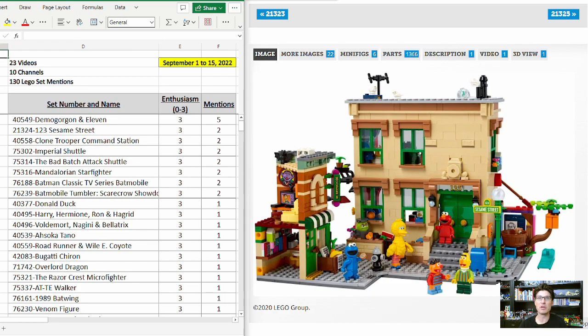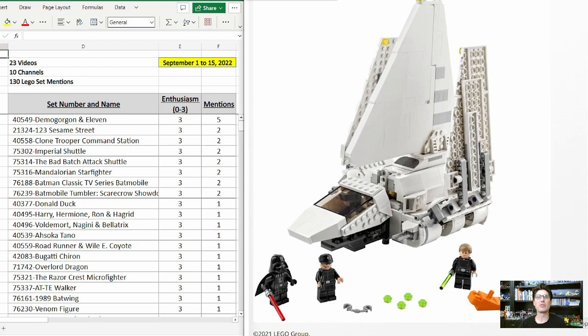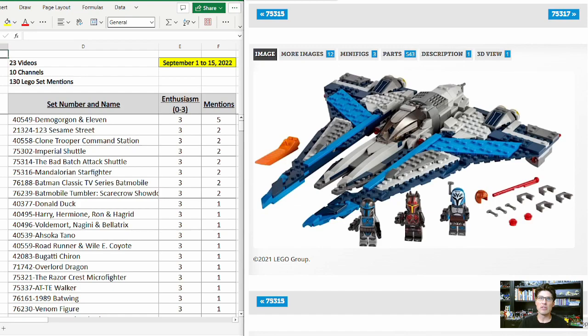This is 21324, the 123 Sesame Street set. The minifigures are just so good. Next up is 40558, Clone Trooper Command Station. It was only on the shelves for a year, and you could not get many from Lego.com, and they weren't being sold anywhere else. 75302, a little bit of a surprise to me. Still not my favorite, Imperial Shuttle. 75314, the Bad Batch Attack. I absolutely love this set. The minifigures are outstanding, so I totally agree.